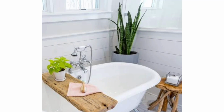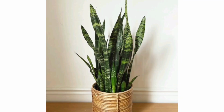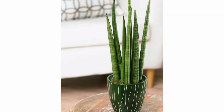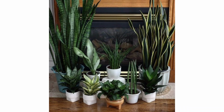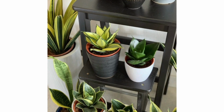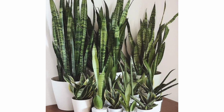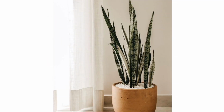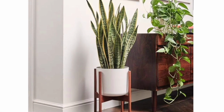Many household plants are strategically placed for decoration and to maintain Feng shui. But did you know that some of these same plants also have health benefits? Snake plant is one of those plants known for both looking good and improving air quality.